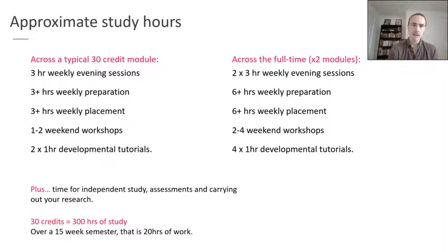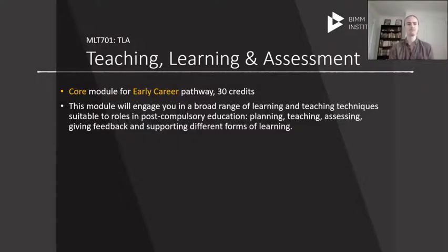So let's think a bit about how the course gets translated online. So we're obviously changing a bit for the first semester. This is teaching, learning and assessment. This is your first module if you're doing the teaching placements. So on the early career pathway, the placement pathway, this is your first core module, and basically this is your introduction to how to teach, how to support learning, design sessions, how to assess and give feedback.